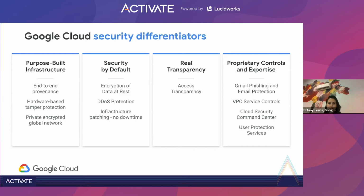Now, when we talk about security by default, we addressed this a little bit as far as encryption of data at rest, encryption of data in transit. We also have DDoS protection and infrastructure patching, ensuring no downtime. Now, I do want to put an asterisk or star by this because it's something that's very fascinating, right? The feature in particular is called live migration, and it ensures that even if the hardware that your services are running on experiences some type of downtime, let's say if the hardware itself needs to be patched, the end users experience no downtime whatsoever.